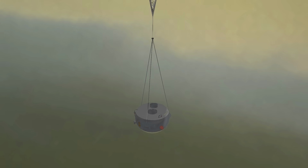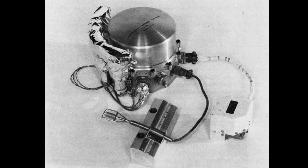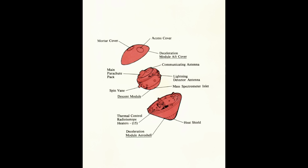So, what were the science instruments on board? Well, you've already heard about the G meters that were used to measure the density of the atmosphere. That's part of the atmospheric structures instrument. Also, on that, they had thermometers and pressure sensors, which were uncovered once the probe was separate. A second instrument that had also been operating during the descent was the energetic particle instrument.